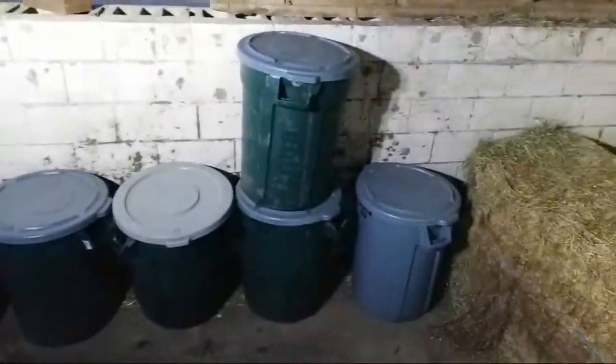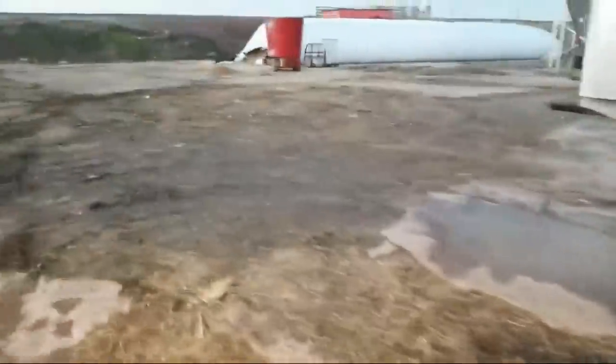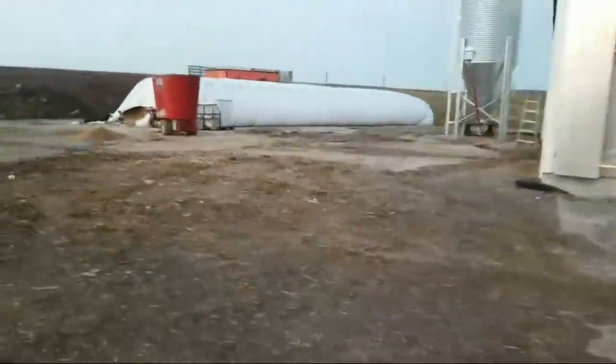So we lose your crop like that. I lost a lot of different crops too, with the corn and even the wheat. We lost a lot out in our wheat crop and soybean crop.